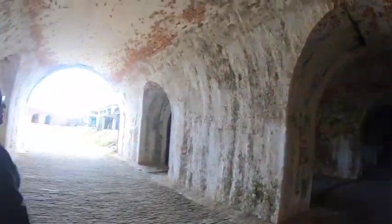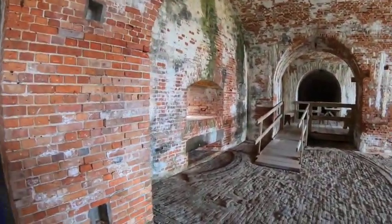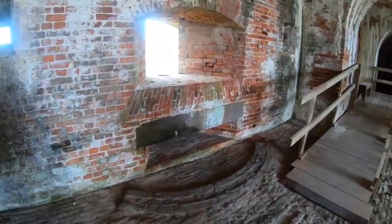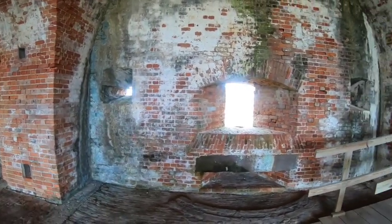Yep, pretty neat. That's definitely where some of the old guns were sitting, where they could aim them from left to right and orientate them.